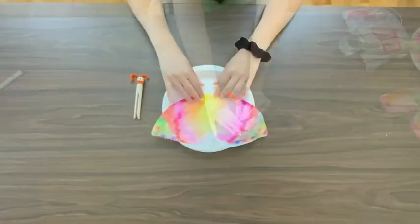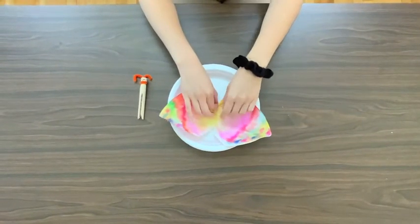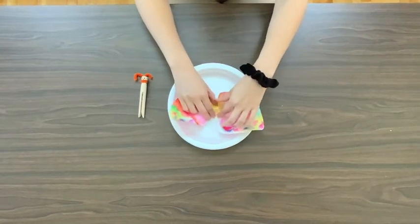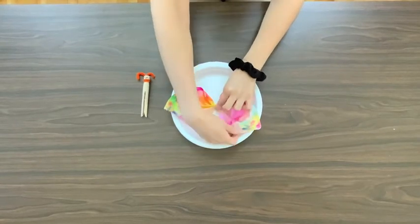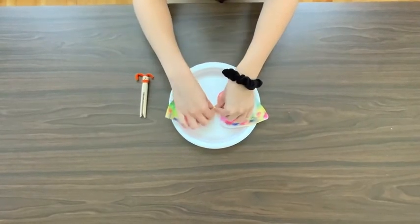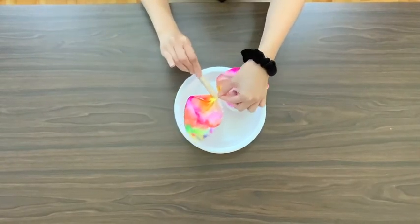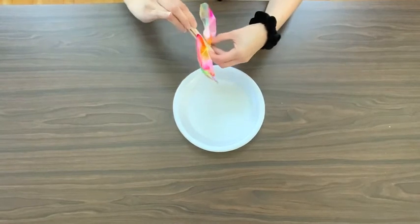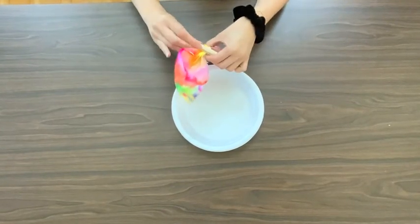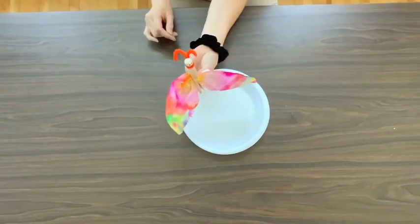Once your wings are dry, scrunch up the center piece all the way. And you want to scrunch it up so that you have some butterfly wings. You might need to adjust it. And once you're ready, slip your butterfly wings inside. And there we are, your butterfly.